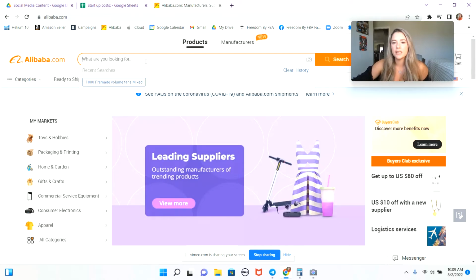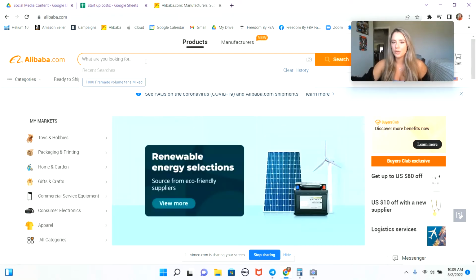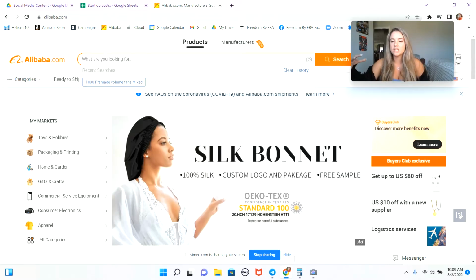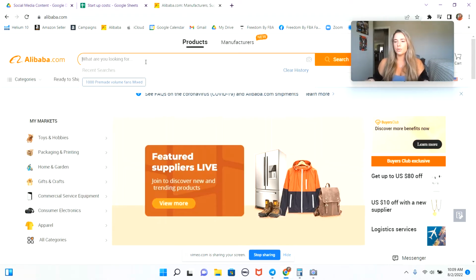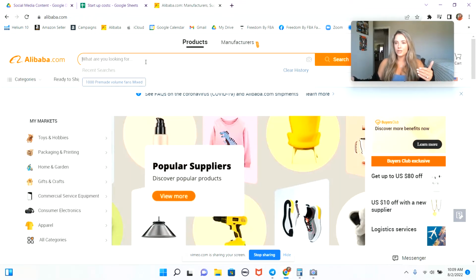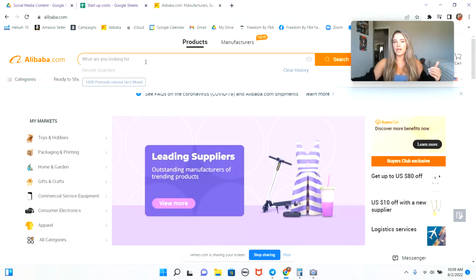Type in the most basic keyword that would pull up the product you are interested in selling, and then start looking for suppliers. From there, I recommend contacting your top 5 suppliers and getting samples from your top 3 so you can compare the quality of your product. That will give you some power when you go into negotiating with your supplier on your price per unit and your minimum order quantity, because you will have multiple suppliers' products in front of you. You can compare the quality, the price per unit, and the minimum order quantity, and then use that to negotiate.